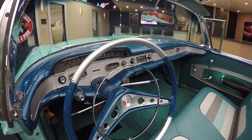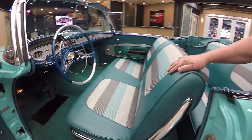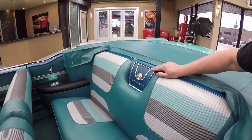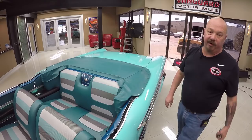All the chrome looks good. The lenses look great. Looks like all the parts and pieces are there. It's just beautiful restoration. And look at the seats here. All the upholstery looks brand spanking new, front and rear. Just gorgeous. Now this all looks original to the car. She's in great shape, but she is showing a little bit of her age. And this upholstery is just gorgeous. The armrests look great. Just an amazing convertible here, guys.